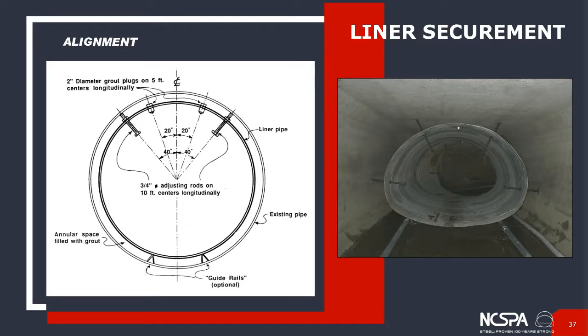So that's liner placement. Next we want to talk about liner securement. One of the first things we do is get that pipe or the reline material exactly where you want it, and alignment bolts are how we position that to meet the alignment on your plans. What makes this particular photo a little bit interesting is that's actually a fitting, so that's a bend. The next piece is going to have to be pushed from the other end to join that. But you can see those are pretty stout alignment bolts. Out of all the photos I've had, those are the biggest bars I've ever seen.